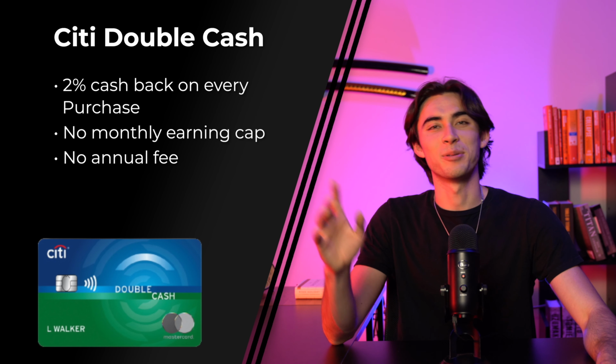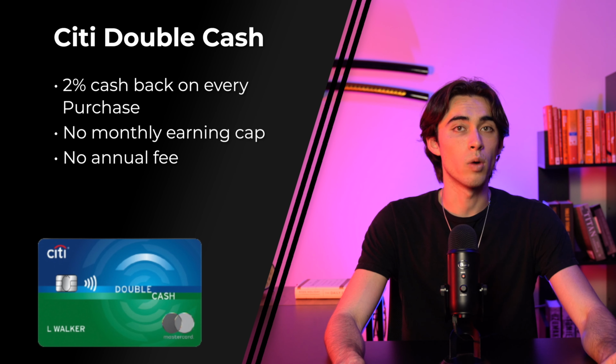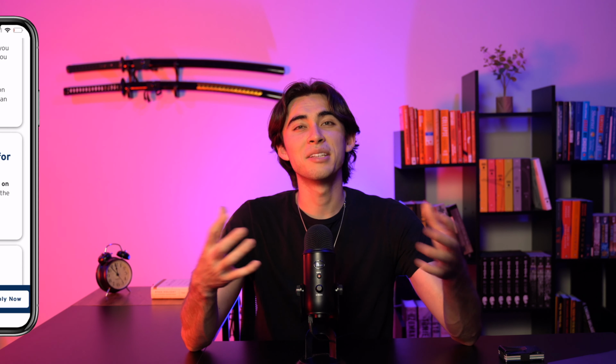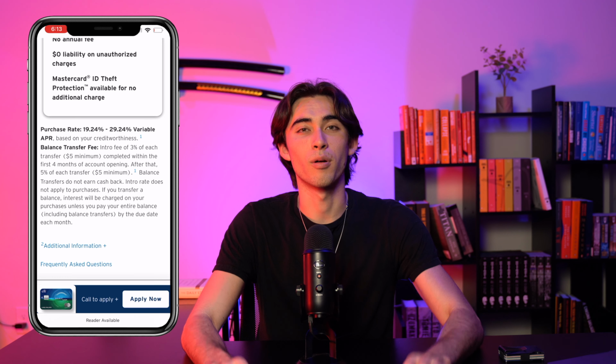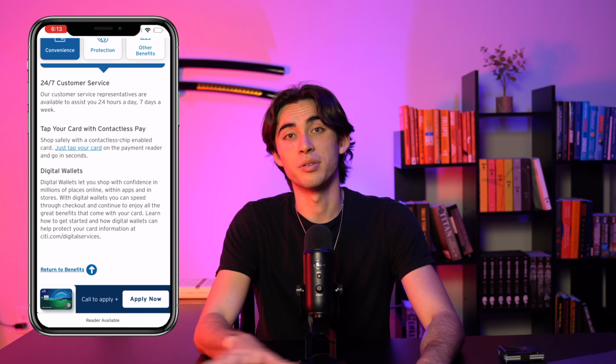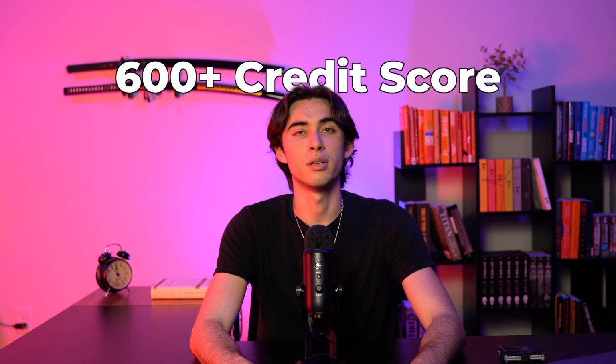So let's get started. So the first credit card I ever got was the Citi Double Cash. I recommend it to most everyone when they're getting started. This card gives you 2% on every single purchase, 1% when you buy, and 1% when you pay it back. There's not much more to talk about when it comes to this card. It's just a great card because 2% on everything. If you only have one card, this is what you want it to be.